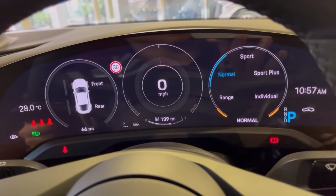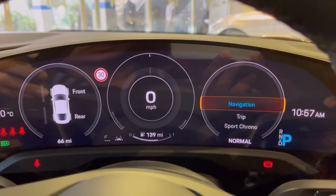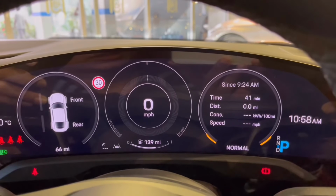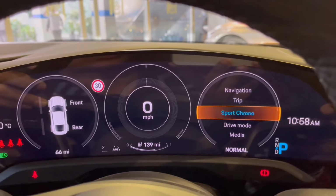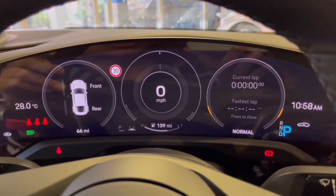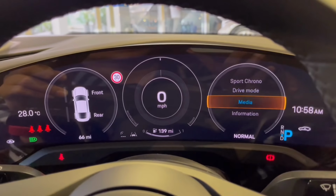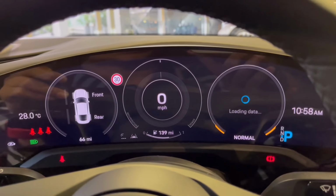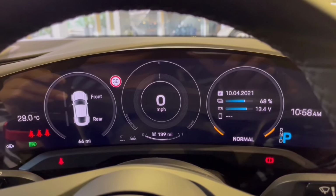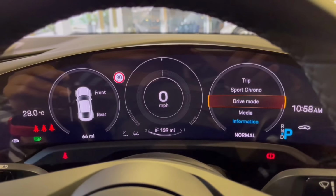Press here. You can control. So first you have navigation here. If you press on navigation, you have your trip here. And once more down, you have your Sport Chrono, like your lap times. Then if you go once more down, you have your drive modes. Then you have your media, loading data. It's going to take some time, so I'm just going to pass it, and then information. There. So I'm going to just leave it on its drive modes.